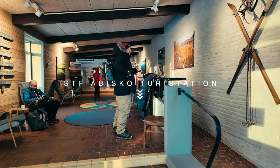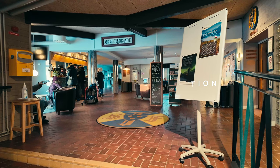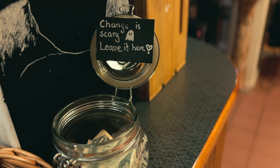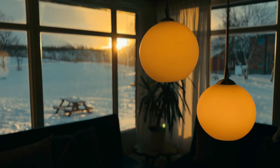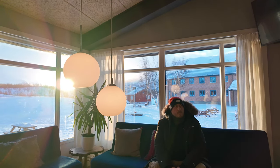After our stroll, we headed back to the tourist station to warm up and have fika, which is a Swedish version of a coffee and or snack break. In addition to this, the Abisko tourist station provides accommodation and a little bit of shopping for its visitors.